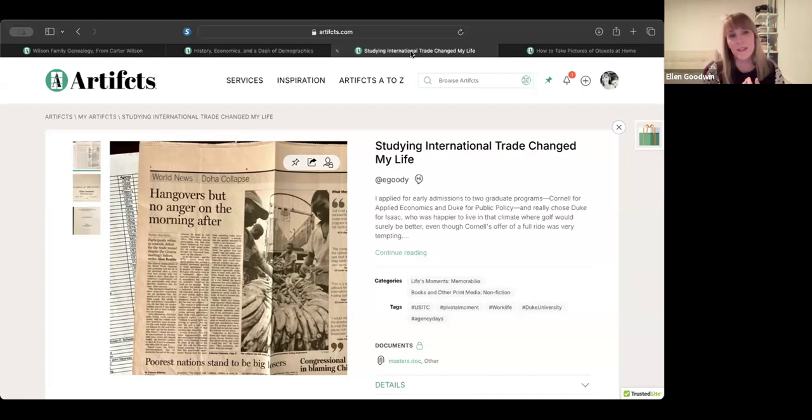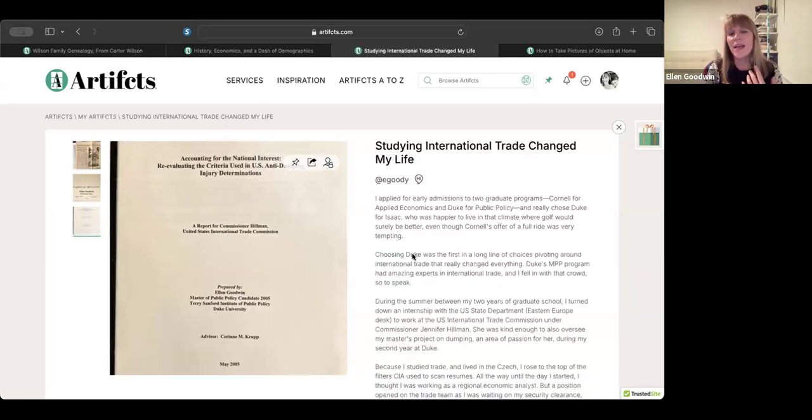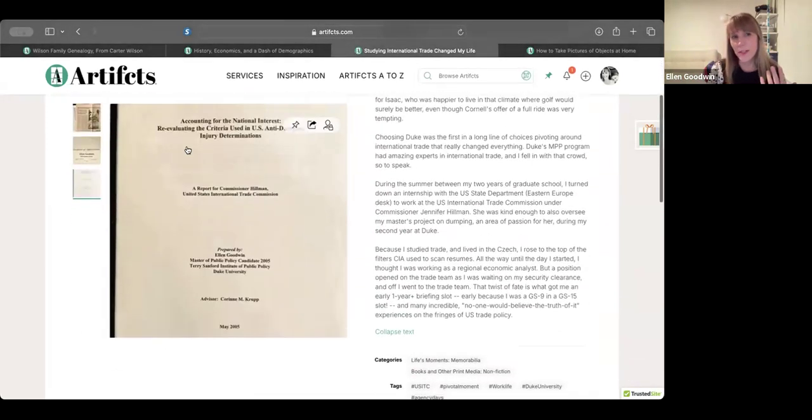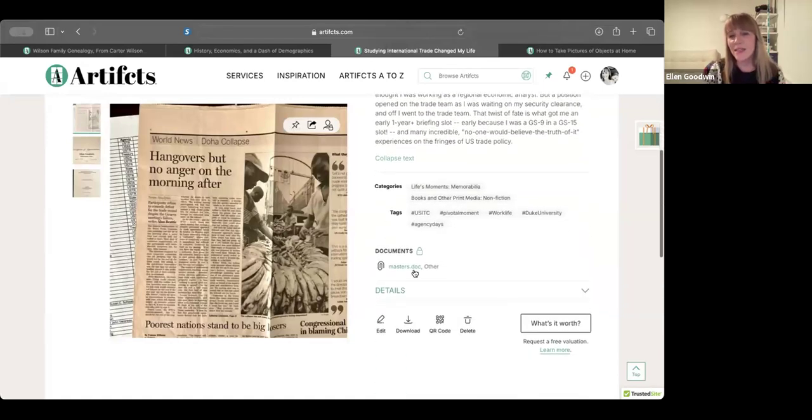So when I created this artifact, I didn't actually care too much about what the newspaper was talking about. Certainly not the entirety. I really wanted the headline. And then I had my master's thesis. It all ties together in the story that I tell. And so I took a picture of the newspaper. I wanted it to look yellowed and aged. And I retained it as was. And again, I attached the original document file.